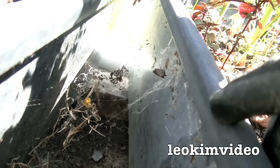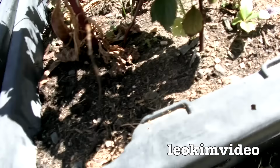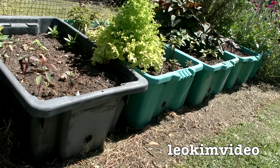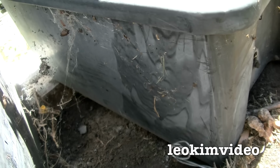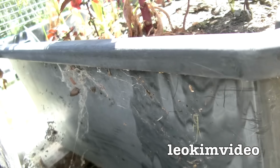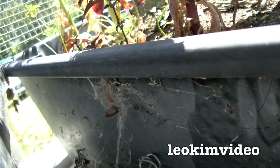I've still got to deal with the spider. Spiders are up here somewhere. But what is quite alarming here is it's the same apocalypse happening between every one of these tubs. I'm dealing with the same situation between all of them. What I'm going to try and do is use my tool here, my custom tool, and I'll just bend it up a bit and see if I can drag it along here. We might see a spider drop or something. I'm hoping this is going to work.